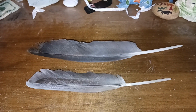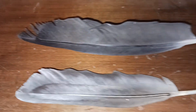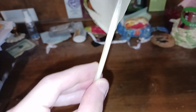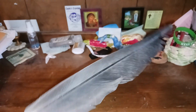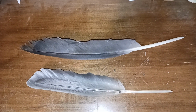First up, we have these really well-preserved geese feathers. Geese are very common down near the river that I work at, and these are very perfect specimens. But look at that. Most feathers you find near the river are either all wet and smashed up, but these ones are very perfect. But yeah, look at these guys. Very fine, neat specimens indeed.